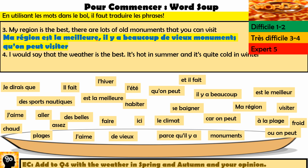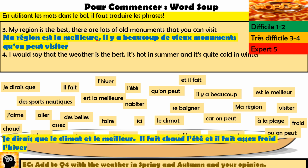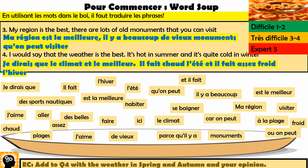Numéro 4, c'était beaucoup plus difficile. Alors, donc, I would say that the weather is the best. It's hot in summer and it's quite cold in winter. Obviously, this is about a place in France and not Sutton. Donc, comme on dit en français, je dirais que le climat est le meilleur. Il fait chaud l'été, il fait assez froid l'hiver. Alright, guys, an excellent effort. Your extra challenge was to add to question 4 the weather in spring and autumn. Whoops. Did you do it? Excellent effort. If you did, I think you're ready for our challenge for today.